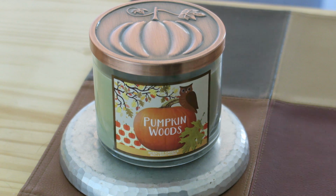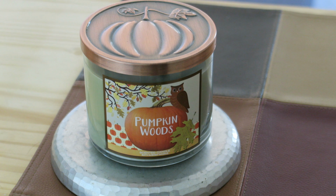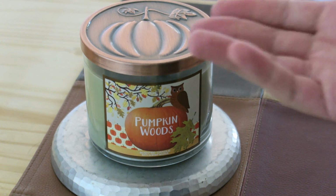Hey gang, so I know this is a candle that everyone has probably smelled. It is wide release, it's available everywhere, but I just wanted to talk about it because I really, really love it. It's one of my favorites. It is Pumpkin Woods in this current collection. I do believe it came out last year in sort of that Thanksgiving collection as Welcome, maybe Winter Spiced Wreath. And now they have it as Pumpkin Woods.